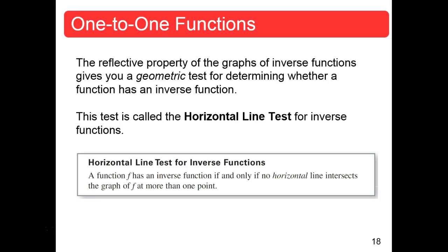But if we tried to plot that, like this, is that a function? No, it fails the vertical line test. So for a function to have an inverse, not only does it have to be a function and pass the vertical line test, it must also pass a horizontal line test, because a function can't back up on itself. If it did, then its inverse would not be a function. So that's contradictory, isn't it?